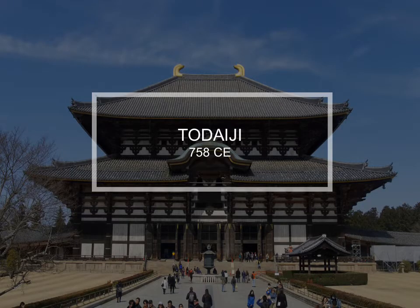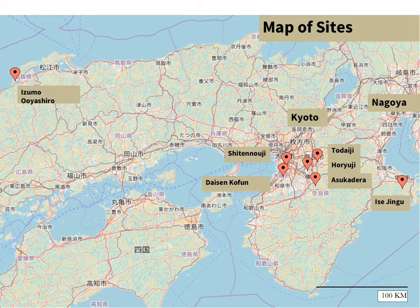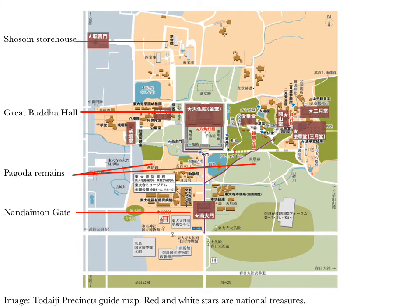Finally, we'll look at Todaiji. Originally completed in 758, this building was rebuilt in 1709 based on a reconstruction that happened in 1195. We'll see why that's important in a minute. Here we are back at our map. Todaiji is the uppermost site to the right, below Kyoto. Todaiji is one of the 4 buildings that we are looking at today. It's the last of the 4, and it offers a fabulous wealth of records concerning its construction and reconstruction.